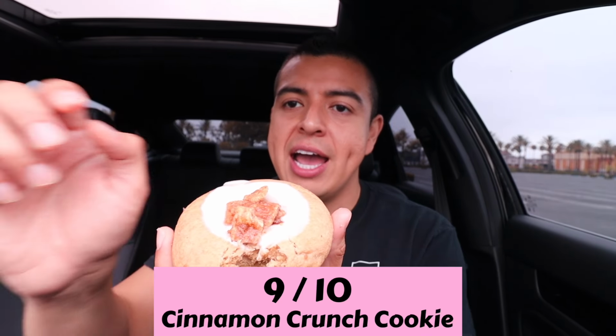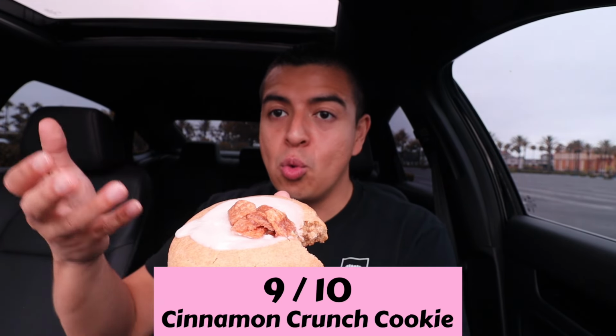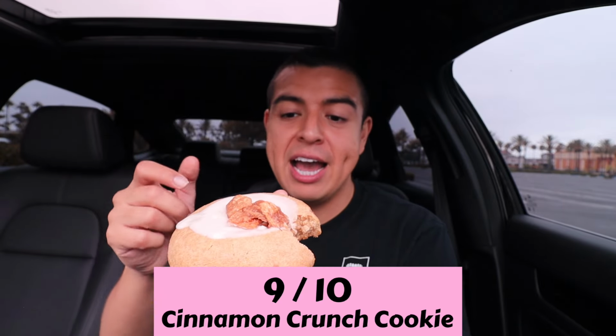It kind of reminds me like the leftover that you have on cereal when you're eating Cinnamon Toast Crunch, and it's just the milk and the dusting of that cinnamon sugar. Very delicious. I'm gonna give this one a 9 out of 10, and it's a warm, soft cookie. I enjoyed that very much.